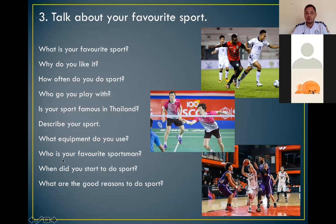And the last few questions are, who is your favorite sportsman? If you talk about badminton, you just name some famous badminton players, okay? If you talk about football, I'm sure it's easier to say about it. Same for basketball. And when did you start to do sport? Who introduced the sport to you? And the last one, what are the good reasons to do sport? Give your suggestions. Why is it good to do this sport?